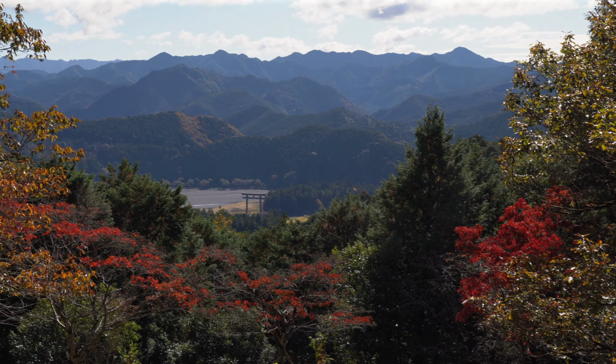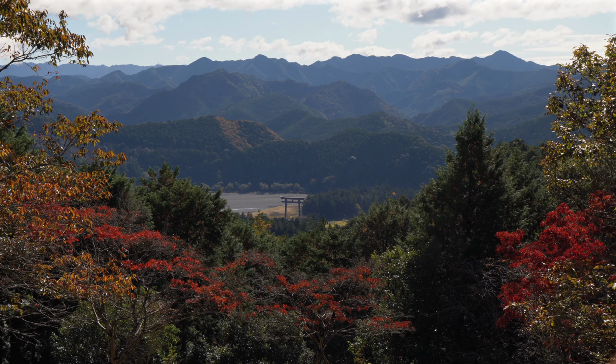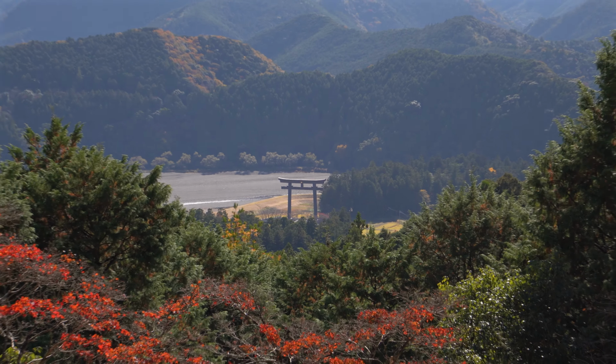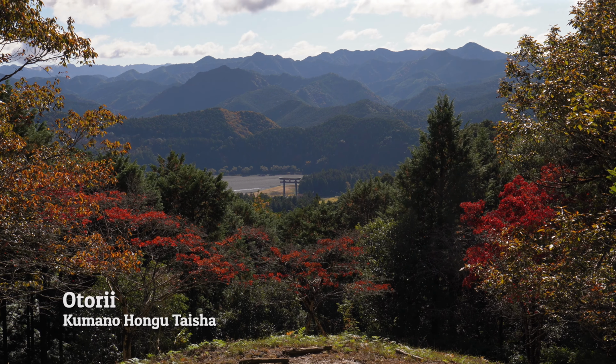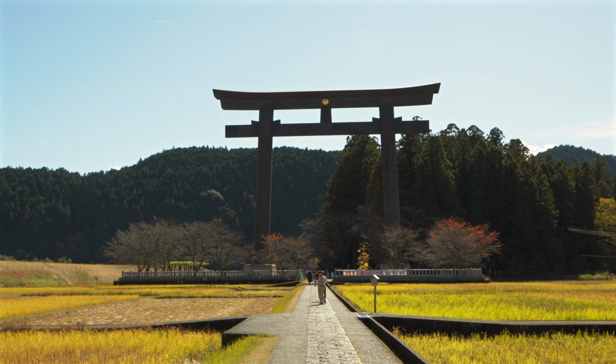From the top of the hill we could see the largest torii gate in the world. It now stands at the original location of the shrine. The torii is called O-torii and is made of steel, weighing 172 tons.